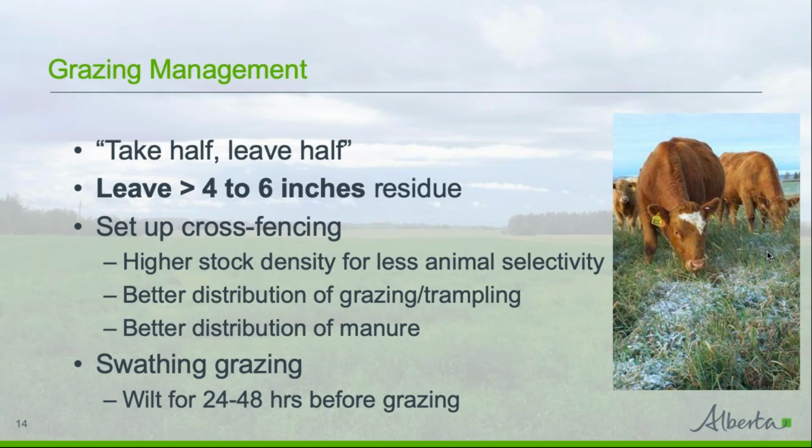Even if you're really stressed, you'd like to take as much of that stand as possible. But when you're thinking about longevity of that hay stand, leaving that residue is going to be really important. To help with that, especially in the bigger fields, setting up cross fencing for rotational grazing, and all those other names, is probably going to be as beneficial as anything else.